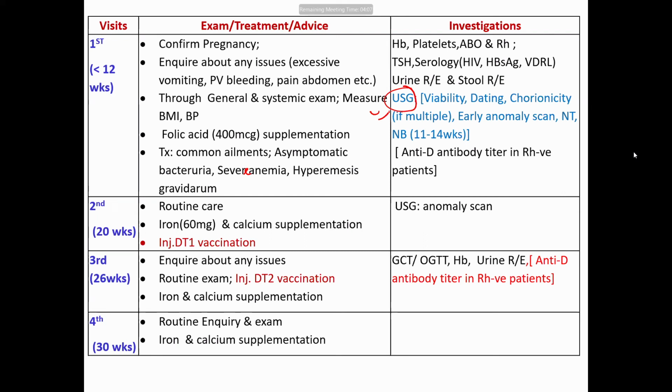And chorionicity: if it is a multiple pregnancy, we look for chorionicity and the number of placentae. And an early anomaly scan: gross anomalies can be detected early, around 11 to 14 weeks, like anencephaly, but the full anomaly scan we have to do at around 20 weeks. Then nuchal translucency and the nasal bone, which are basically aneuploidy screening for Down syndrome, also done at around 11 to 14 weeks. And antibody titer for Rh negative patients. These are the special tests, and the others are relatively routine tests.